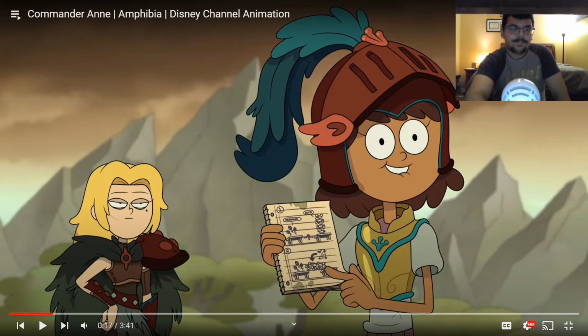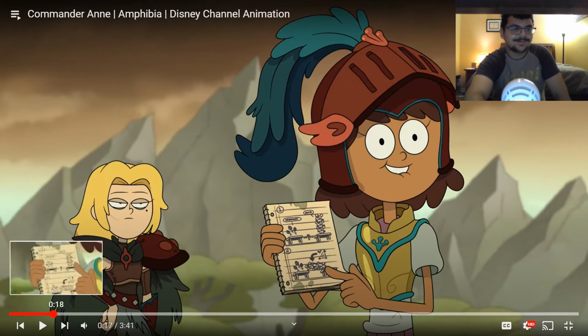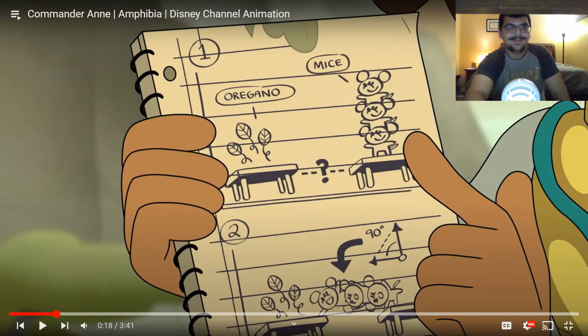She got this notebook out of nowhere. Whatever. And Sasha put her grappling hook away. Oh look, I saw this thing where three mice went together and made a bridge to get oregano at a 90-degree angle.